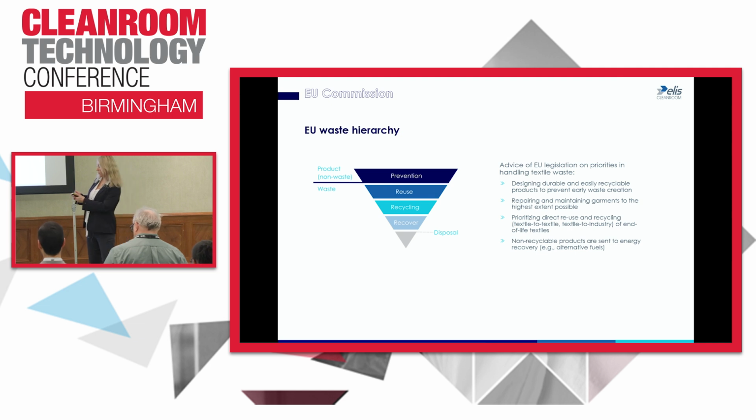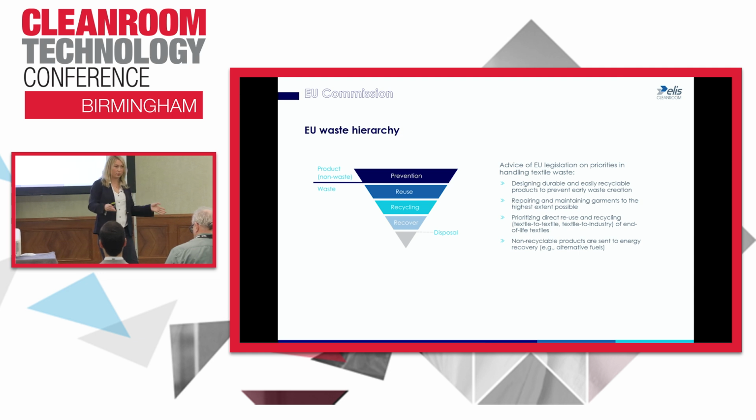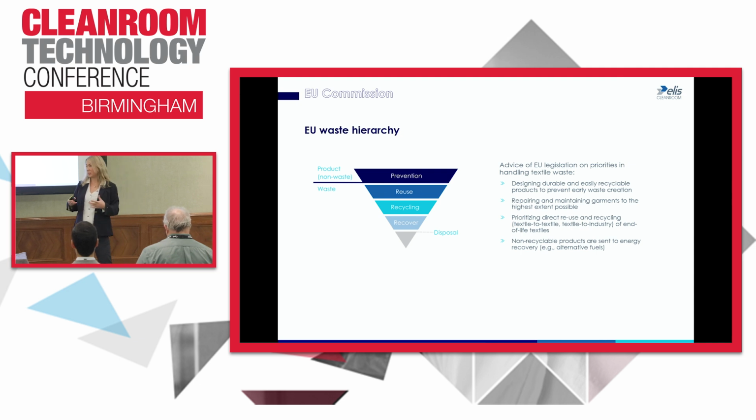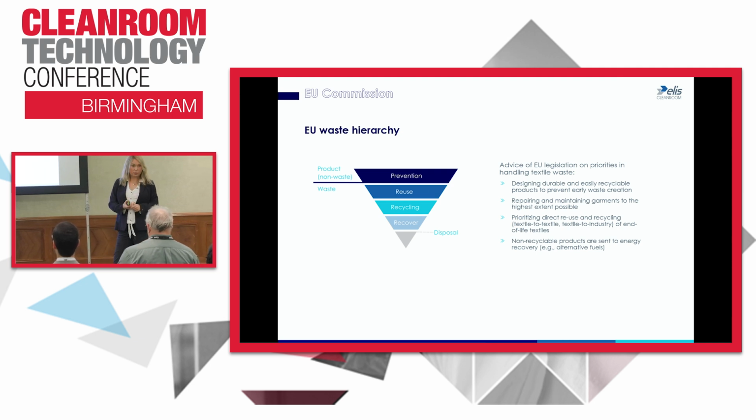Then we come to the recycling part, and this is the main part. Here we have multiple choices. We can turn garments into new textiles, we can turn garments into industry products, we can resew them into, let's say, bags or different kinds of products. Choices are limitless. And then we have energy recovery.